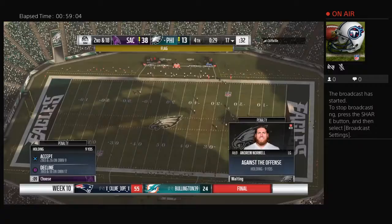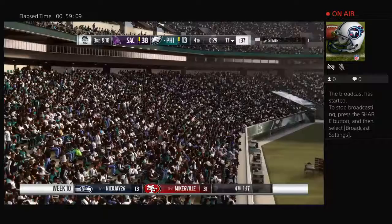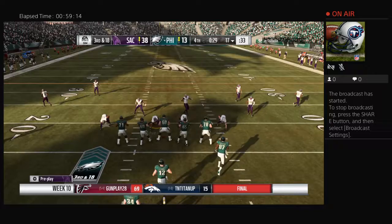However, we do have a flag down. Let's check in with our referee. And they will elect to decline the penalty. Everything turned out the way they wanted it to. No sense in even having to take that one. Hence the decline.